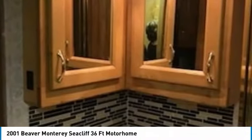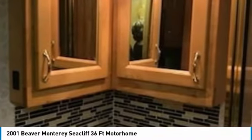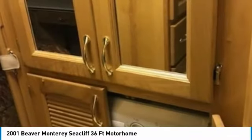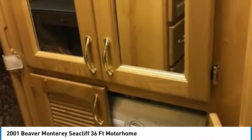Don't miss out on this incredible opportunity to invest in your happiness. This fully loaded Class A RV is priced to sell. Call today for more information on how you can cherish every moment of your RV experiences with this fantastic Class A 2001 Beaver Monterey Seacliff Luxury.